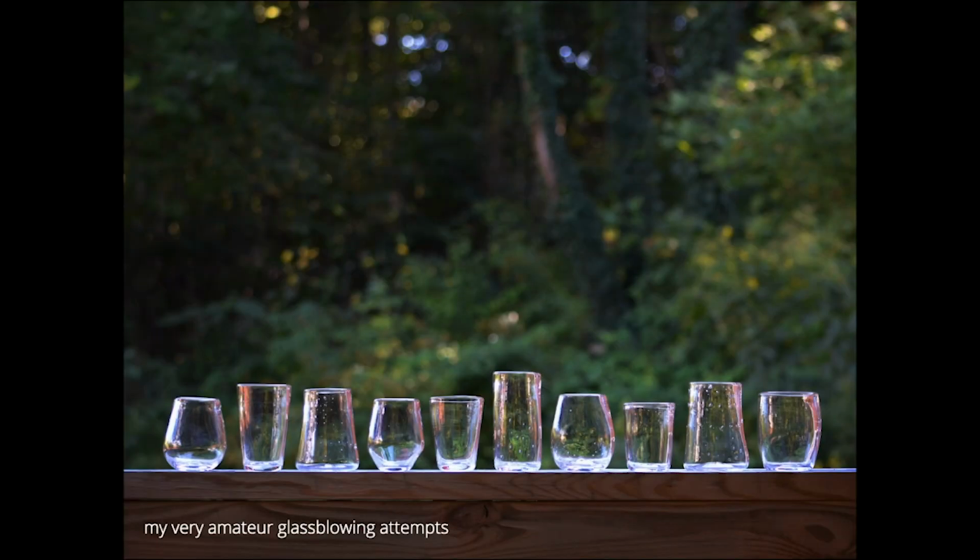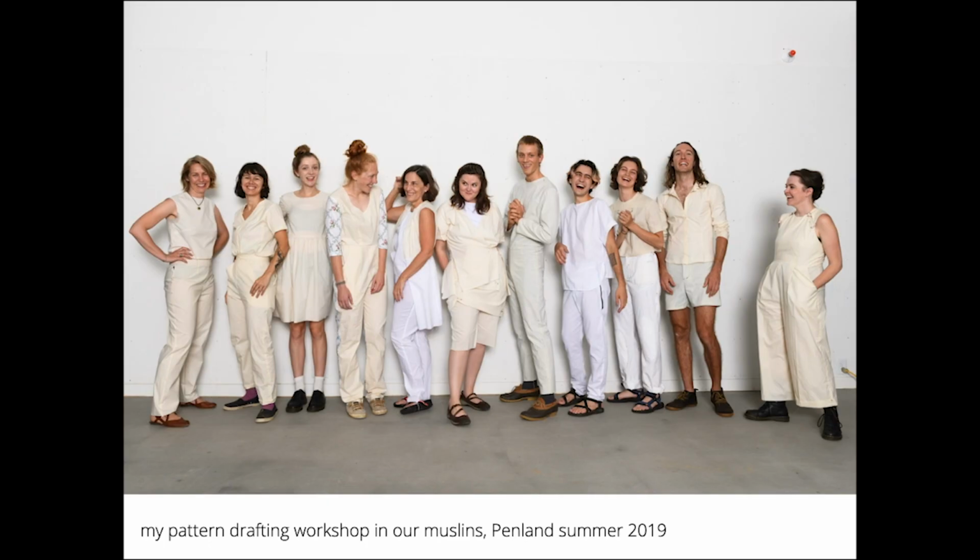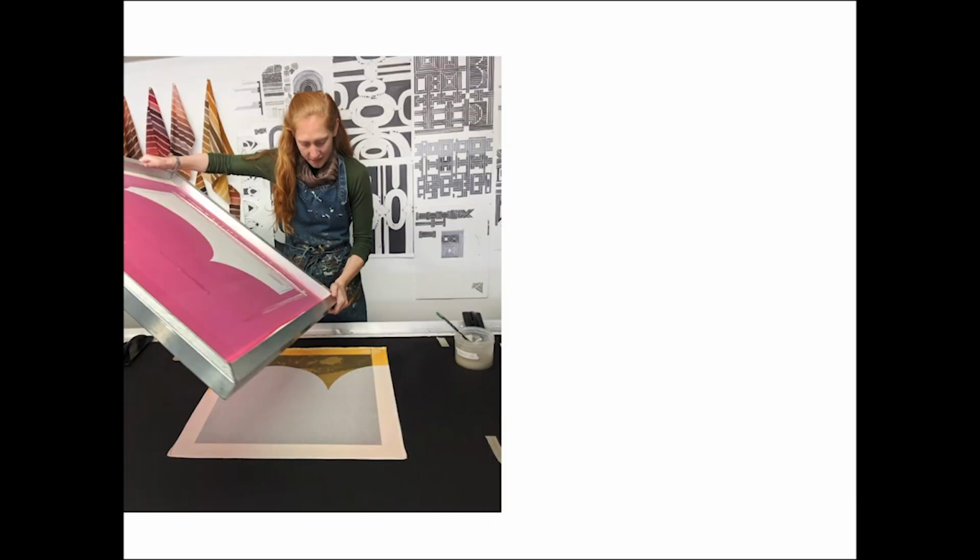I signed up for a blacksmithing class. I tried my hand at glass blowing during one wonderful, humbling week. I learned to pattern garments. All the while, it was less important to me what I was making than that I was making something. My explorations didn't coalesce into anything you might call a coherent studio practice, but it was always more about fun for me anyways. Recently, though, something shifted.